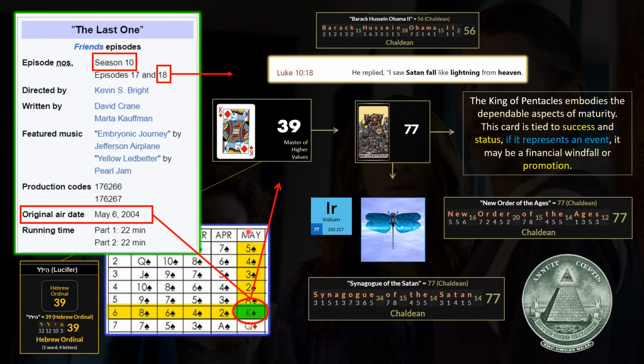So this is, friends, the last one. And as you can hear, it was season 10, episode 17, which they show in the movie, which is a 7-Eleven reference. I didn't put that in here, because I felt that the bigger significance was that, cryptically, the truly last episode is season 10, episode 18, and that's a 10:18 reference, going back to Luke 10:18.